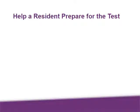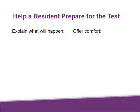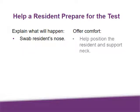Let's look at how you can help a resident prepare for an antigen test. Explain how the test will work before it begins. You can also explain what will happen before each step and offer comfort during the test. First, the nurse will insert a swab into the resident's nose. The resident may need help getting into position and supporting their neck for this part. You can explain that this part should not hurt, but it may be uncomfortable.